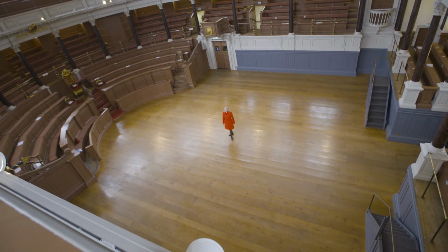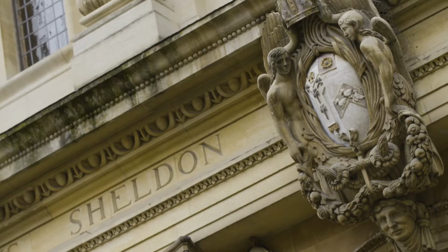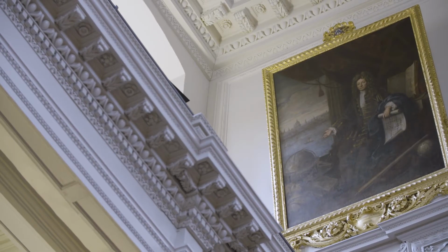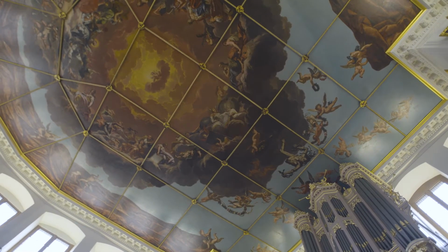It was opened in 1669, and its name derives from the fact that it was paid for by Gilbert Sheldon, Archbishop of Canterbury and Chancellor of the University of Oxford. You can see his crest and a Latin inscription on the front of the building. The architect was a youthful Sir Christopher Wren, Professor of Astronomy at Oxford, and this was one of his first architectural commissions. He designed it on the model of a D-shaped Roman theatre.